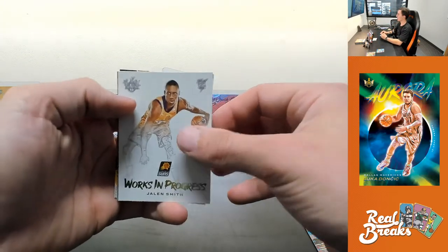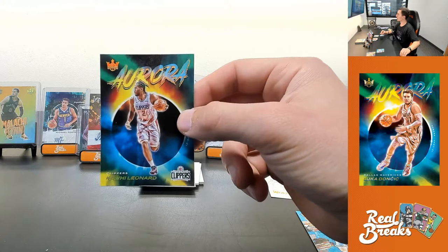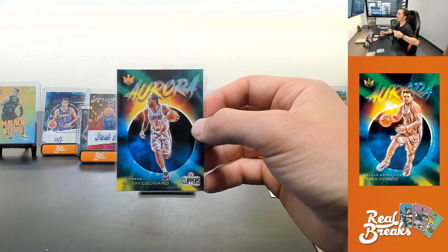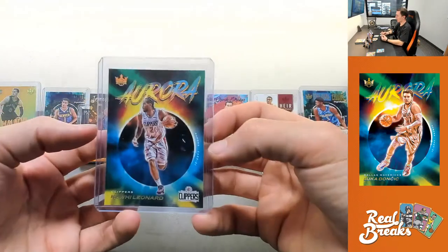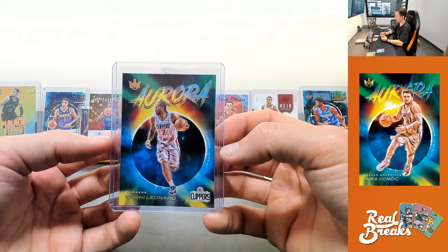Works in progress, Jalen Smith. And here we go, Aurora. Finally, our first Aurora super short print insert, Kawhi Leonard for the Clippers. These combo spots just killing it. Justin Comer taking home the Aurora ultra rare insert, Kawhi Leonard.